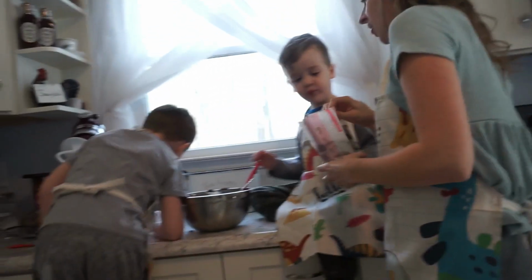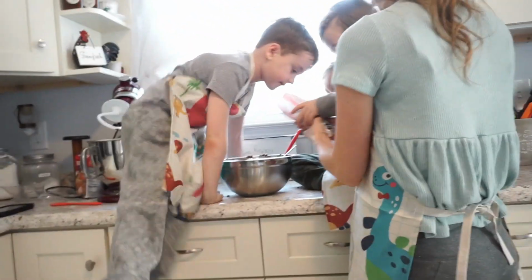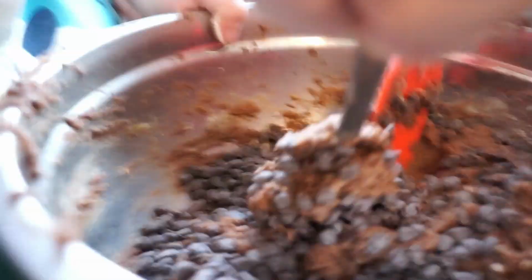Try to add your chocolate chips. We need 2 cups of chocolate chips, so we'll just do about half of this, I guess. Oh! Okay. Right here. Yum, yum. Let's look at the good plate. Doesn't that look good? Secret chocolate chips.